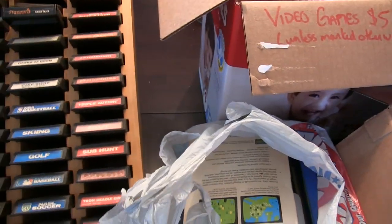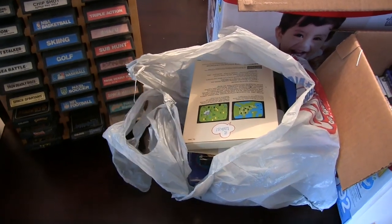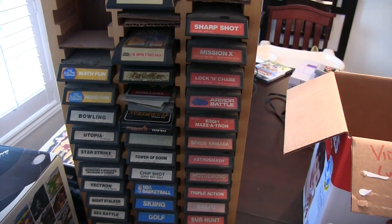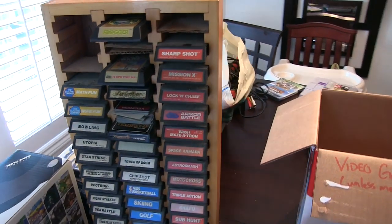Just gonna kind of show you. I won't go through every one of these games, but kind of cool custom rack here. But there's got to be 15, probably 40 games easily. And there, ColecoVision games.